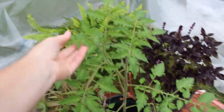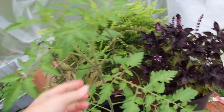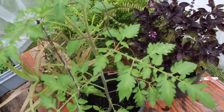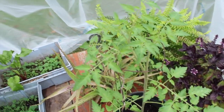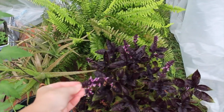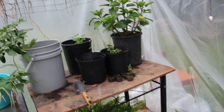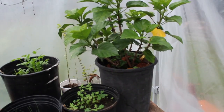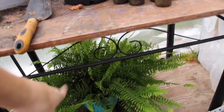This tomato was just a little volunteer in my pot, and I let it go. It's trying to make tomatoes. It's huge. So that's exciting. Beautiful basil is flowering. And yeah, doing good. I've got ants in my greenhouse. They're all in my hibiscus. They're all in that fern down there. So that's a little rough.